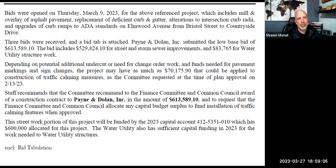We are doing some utility work along a section of Elmwood. And we do have Madrell, who is the contractor for the downtown project. They're going to be doing that work, so they are fitting it into their schedule. So we're a little bit tied to their schedule. I'm trying to make everything work out in sequence. That's my goal, at least.